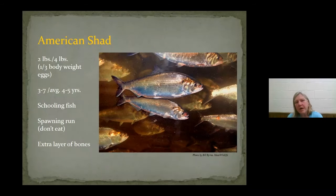They have a range of approximately 3 to 7 years old. Their average is about 4 to 5 years, returning to the Connecticut River. They're schooling fish, so they like to travel in schools. They like to be in groups. And right now they're on the Connecticut River.